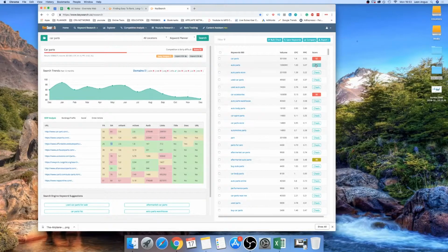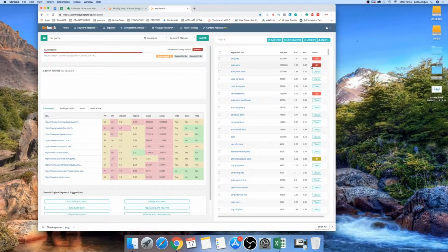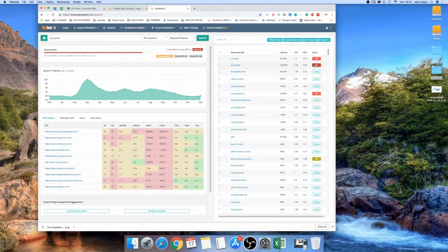So what we want to do is, you've got these credits up here which show you how many you've got. If I was to reveal this, it will use 1 credit. It will tell me the competition, the score of that word and how competitive it is. You can see this is getting about 1 million searches a month. So this is auto parts, and you can see it used 1 of my credits. It's now down to 199 from 200.